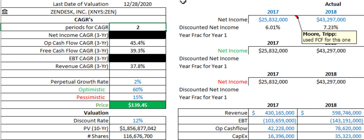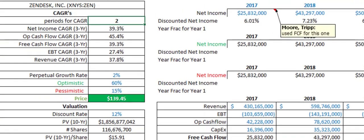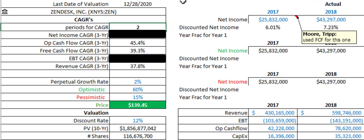So the highest growth rate for the CAGRs in the past 3 years was operating cash flow, which is actually pretty rare for a newer company. The EBT, or earnings before tax, is calculated as positive, but really, as you can see over here, the earnings before tax has actually been shrinking the past 3 years. It's just the way the math turns out. So disregard the earnings before tax.